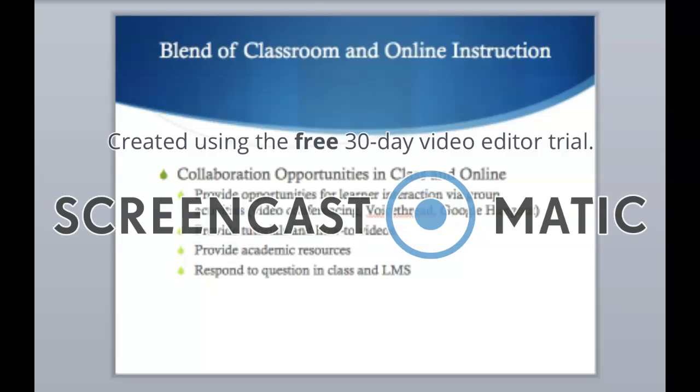Since the online portion of blended learning requires students to interact online, it can be challenging for some students, so it's important to provide students with collaborative opportunities. I think that's pretty important to also get that interaction, not only in the classroom, but also when you're isolated, when you're learning online.